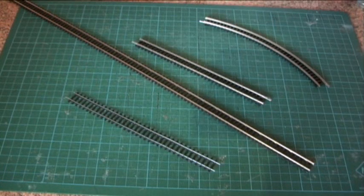Hello everyone, this is Engage UK back again, and this time I'm going to do something I promised to do quite a long time ago when I first launched the channel, and that's have a quick look at the different types of track that are available to the UK N gauge modeller.